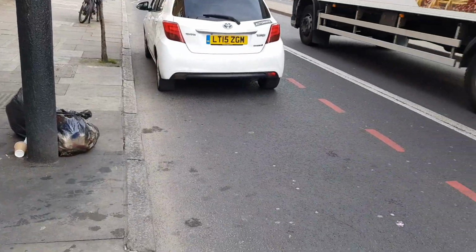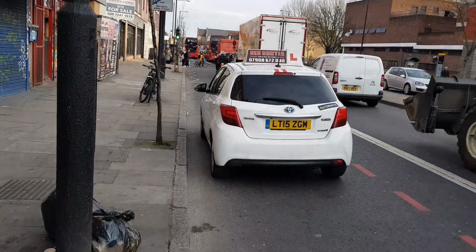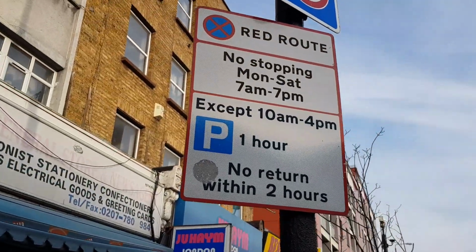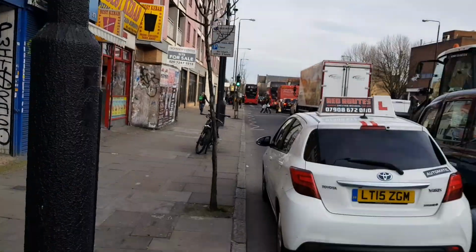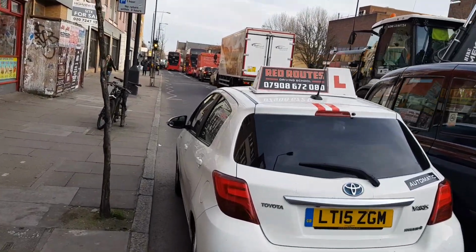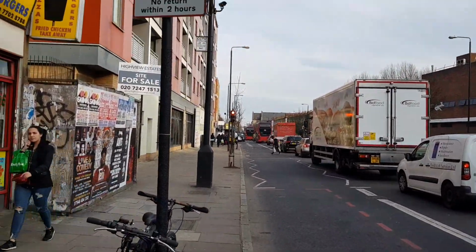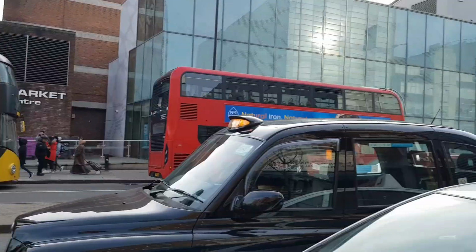Now another tip, I will show you the red route parking. When you park on the red route, make sure you check the timetable. Look at this sign, the timetable mentions you can park 7 a.m. to 7 p.m., but you can park only 1 hour on the red route.